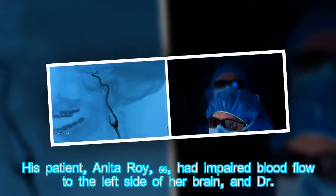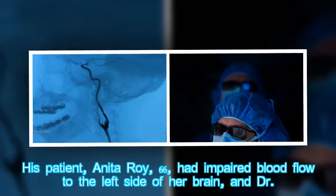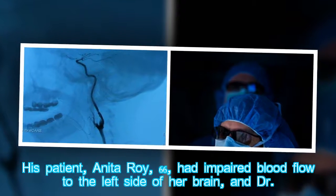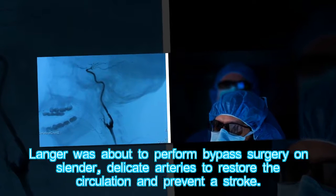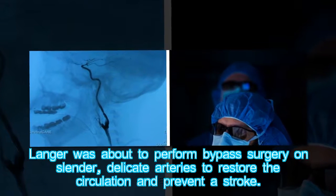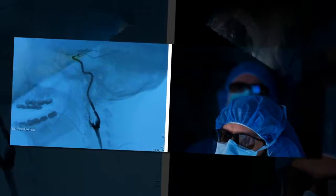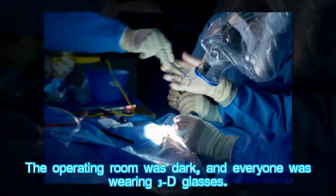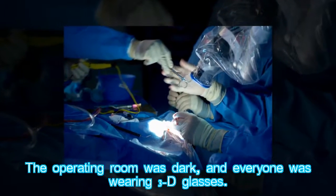His patient, Anita Roy, 66, had impaired blood flow to the left side of her brain, and Dr. Langer was about to perform bypass surgery on slender, delicate arteries to restore the circulation and prevent a stroke. The operating room was dark, and everyone was wearing 3D glasses.